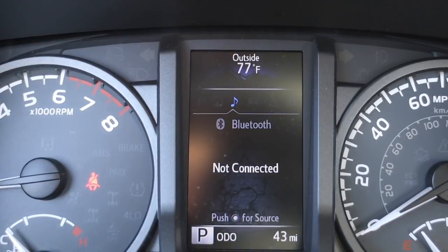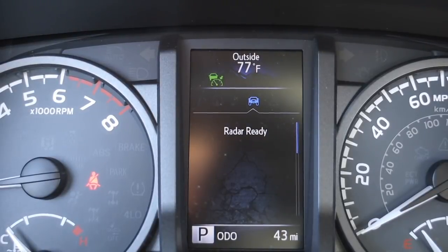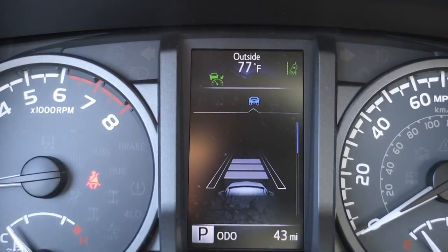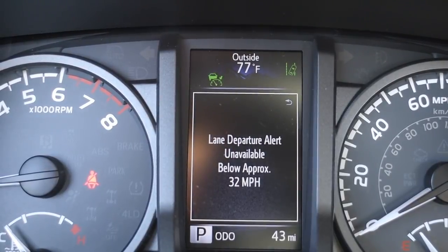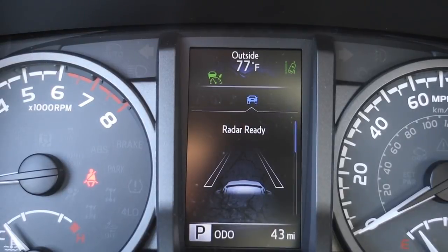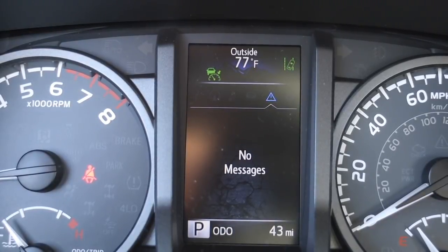Next screen over, it actually shows that I have the dynamic radar cruise control and lane departure alert turned off. If I had that menu turned on, it would be showing a vehicle with a line on each side. If you're driving perfect center, the lines are going to be solid. Say you start drifting out of one line or off to your right side, that side is going to start flashing orange. Going over to the next menu, if you have a low tire light or it's time for an oil change, it's going to pop up here in the messages tab.